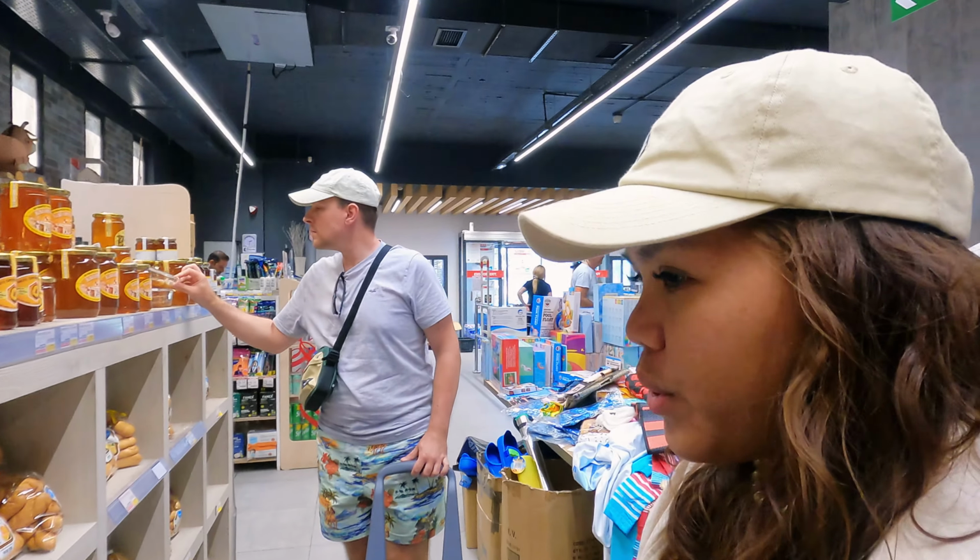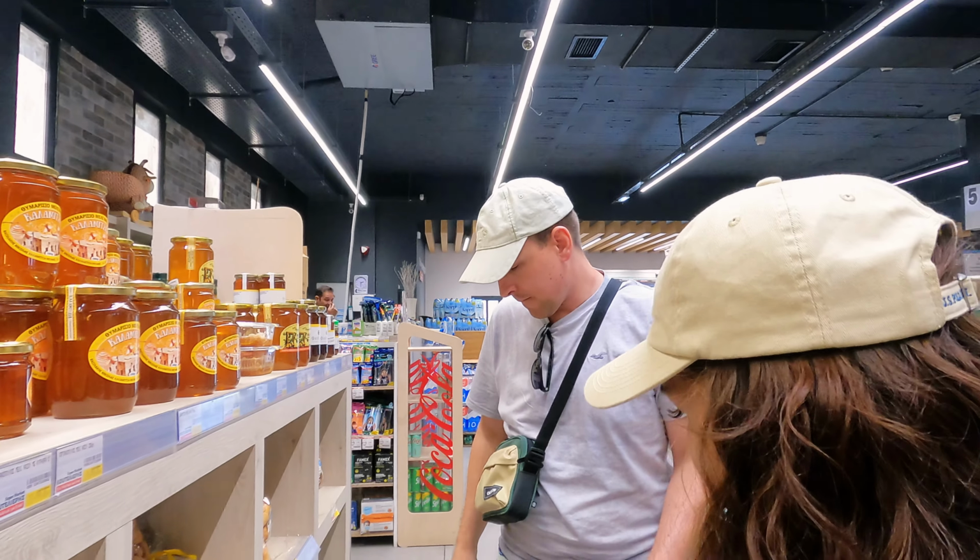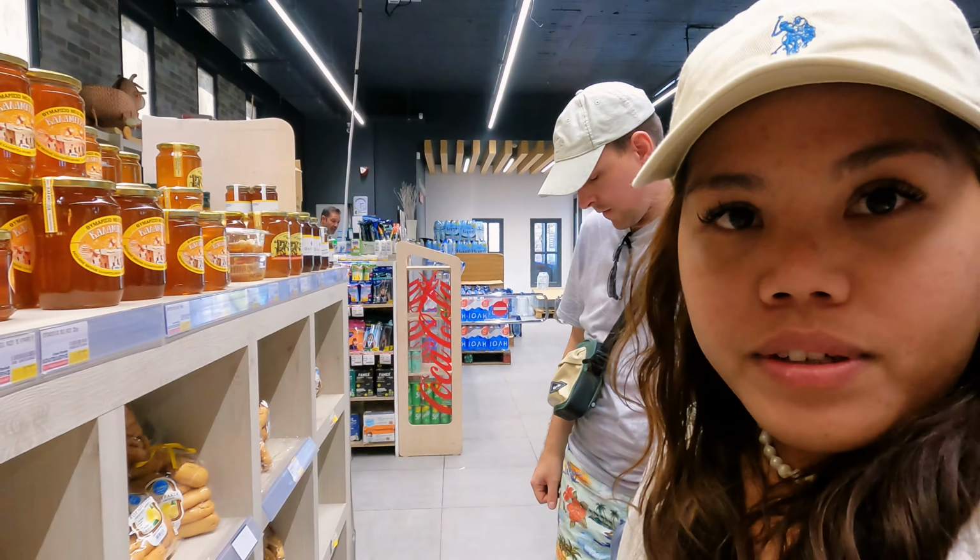We're back to the town and we're here at the supermarket because we don't have anything. We have to buy some stuff for breakfast, drinks, what else? I think this is the biggest market I've seen here. I want some grapes.